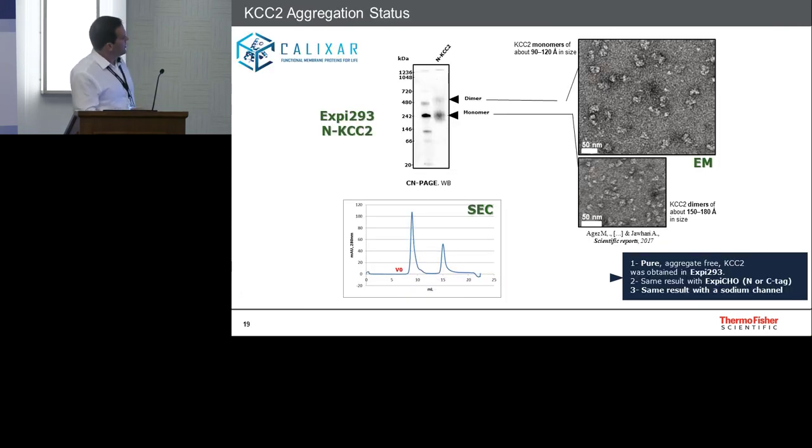But these are some nice EM data from purified KCC2 that exists both as a dimer and a monomer. And you can see some of these monomers and dimers in the EM graphs, and you can see that on the SEC as well. But what we ended up with was very nice aggregate-free KCC2 that was able to be concentrated well for downstream structural biology studies. While XP-CHO expressed much lower, the quality of the protein was still quite good.